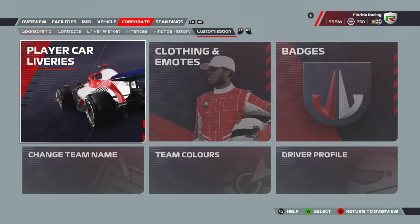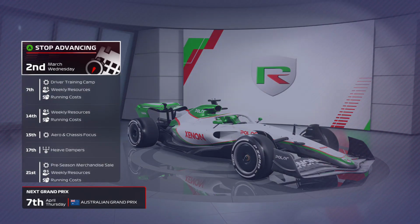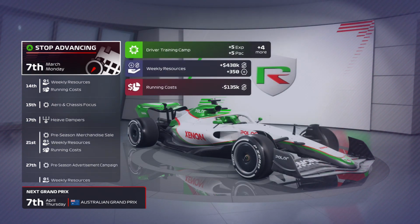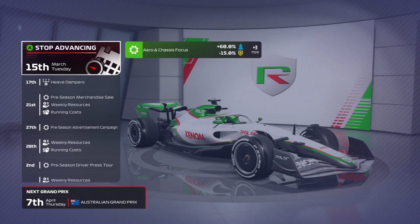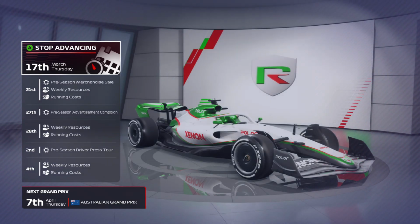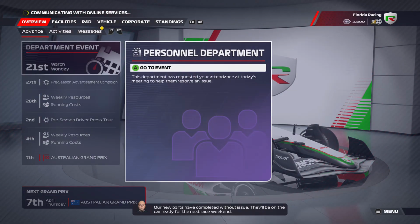Let us go ahead and advance time here and see what we got going on. So we got driving camp, that's going to be concluded. We got our weekly resources in, and we definitely need a lot of weekly resources. There we go. So there's some more. Got that. Our dampeners, those actually came through. Sweet. Our new parts have completed without issue. They'll be on the car ready.